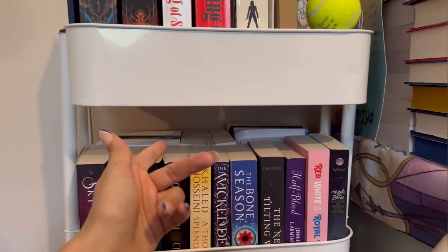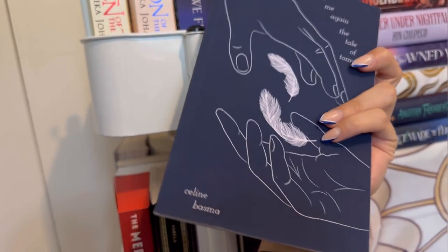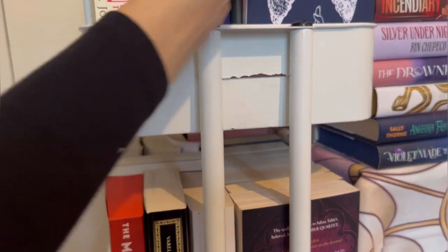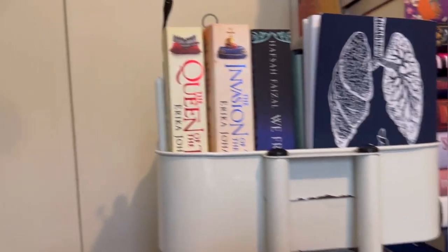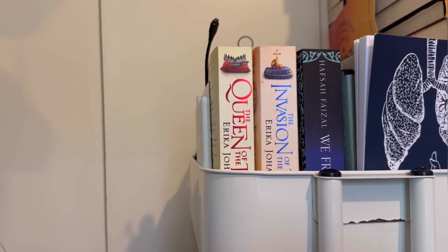There are books on the opposite side. As I roll around, by the way, this is some poems my friend Celine wrote, Tell Me Again, The Tale of Tomorrow. And it's nice, so I'm not trying to rush through them, I'm reading them quite slowly. I'm like, okay, one poem a day, I'm really vibing with it. Queen of the Turling, the first two books, I really want to read this series. I've heard such good things about it, I've just never picked it up.